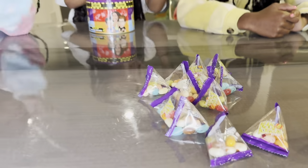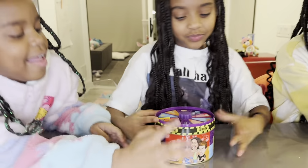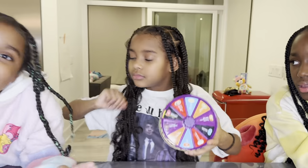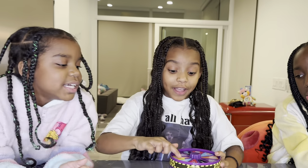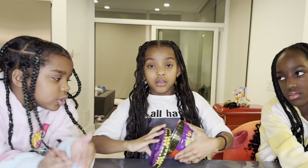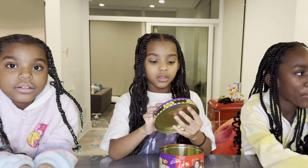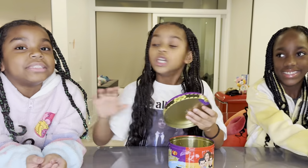So here's the Bean Boozled stuff. I guess you put it in this tin and then show us the top. You spin it and whatever it lands on, that's the one you have to eat. It's either like Tutti Frutti or Stink Bug or dishwasher. Okay, so you don't really know which it is. Do they have a good one and a bad one? Yes. So I'm gonna put them in the good one. Okay, let me make the bad one.